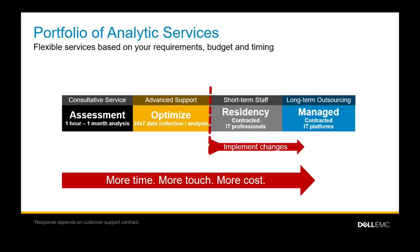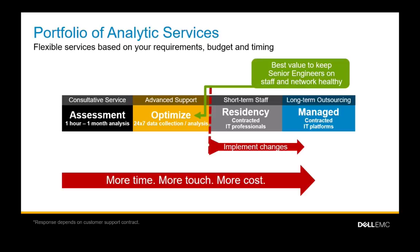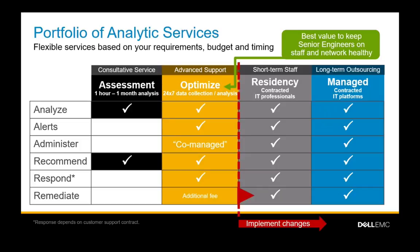What Optimize does is that it provides you the benefit of keeping the senior engineers on your staff and the ability to maintain your network healthy, but we're not providing all of the implementation changes itself, meaning that we are not actually touching the network and making the configuration changes. So what that looks like, if you see on an assessment, we're just analyzing and recommending, right? But on Optimize, what we're doing is providing this co-managed model where we are not touching the network per se.